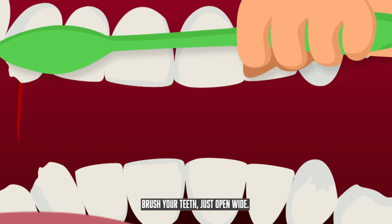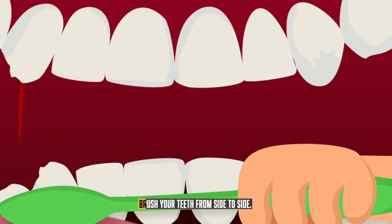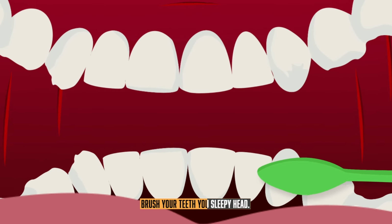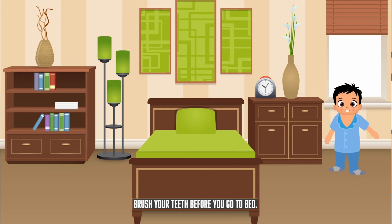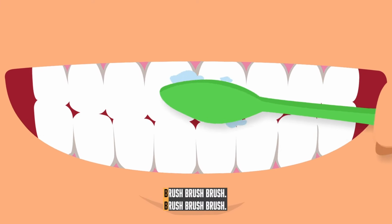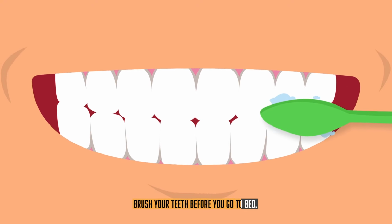Brush your teeth, just open wide. Brush your teeth from side to side. Brush your teeth, you sleepy head. Brush your teeth before you go to bed. Brush, brush, brush. Brush your teeth before you go to bed.